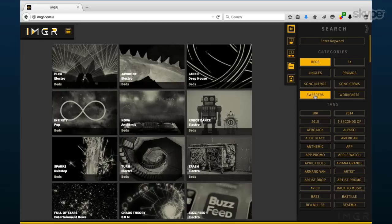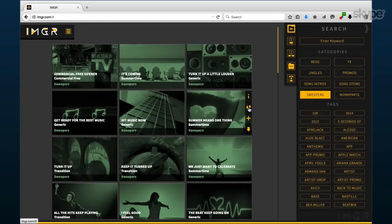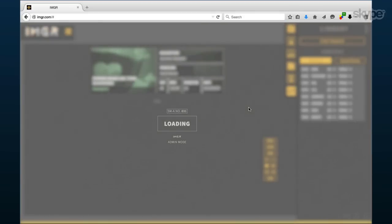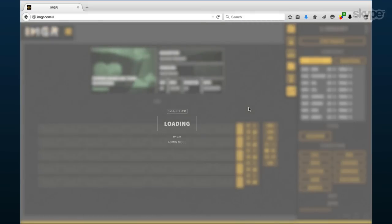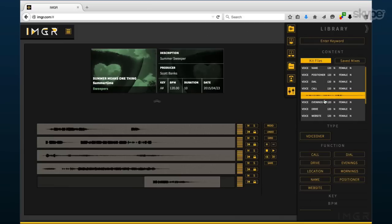If I just go back to this sweepers window here, pull up one of these sweepers, jump inside the edit window. When a station starts with us, we say, okay, what do you say about your station in all of your current imaging? What do you say about your station name, your positioner, your dial, your call, your day parts, your shows, your website, your metro or your location. And we then ask you to send us your station voices, male and female, as many different versions as you want, and we build them into your starter kit.